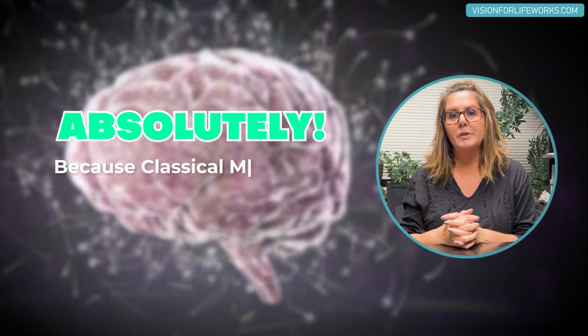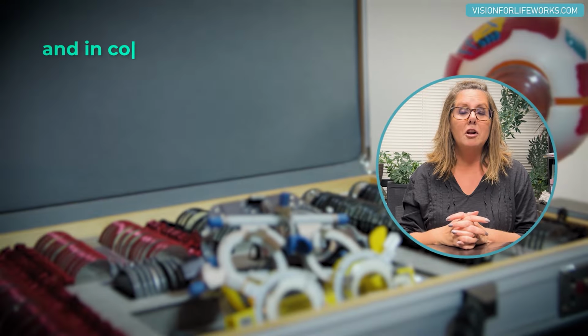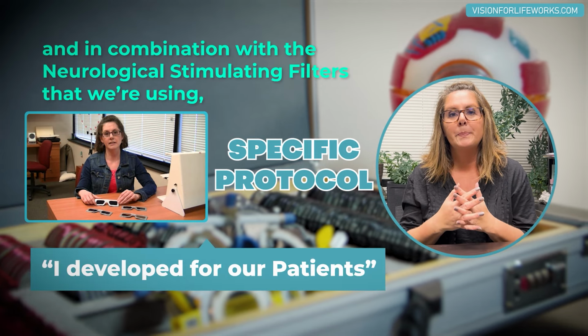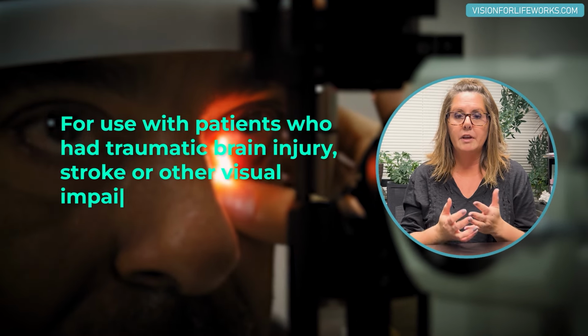Would it be helpful then if the visual system, which processes through this part of the brain at the back and wraps around on both sides, was affected by a stroke back in here? Absolutely, because classical music fires off a lot of different areas within the brain electrically, and in combination with the neurological stimulating filters that we use, that's a specific protocol I developed for patients who've had traumatic brain injury or a stroke or whatever their visual case might be, it's like a compounding effect, and it's even better.